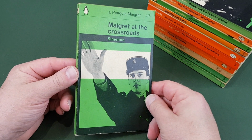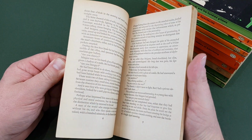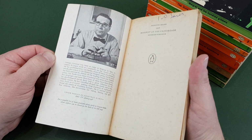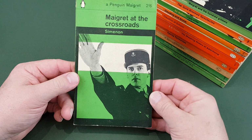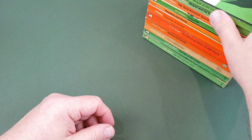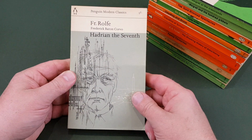Maigret at the Crossroads, 2028. Geoffrey Martin did the cover design again. And you can see why these are so popular. They're very short books, lots of familiar characters in, just like the 87th Precinct of McBain.